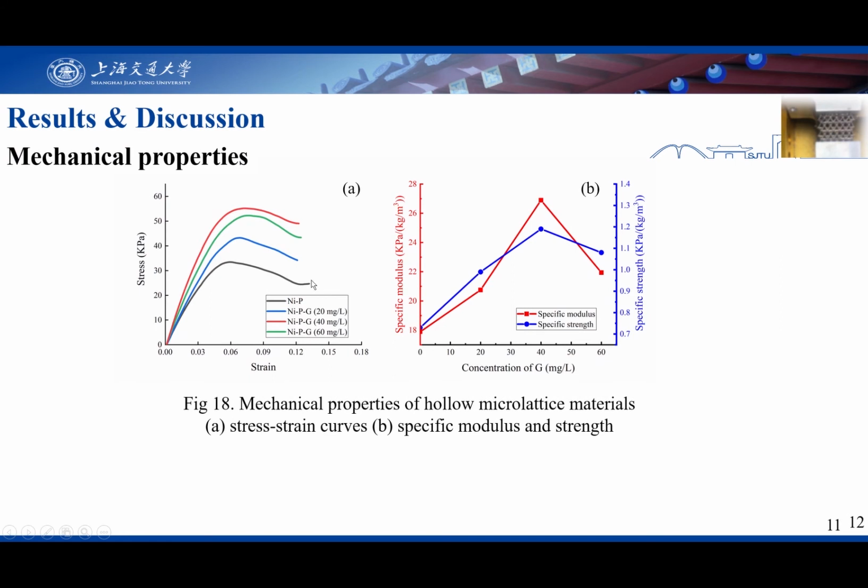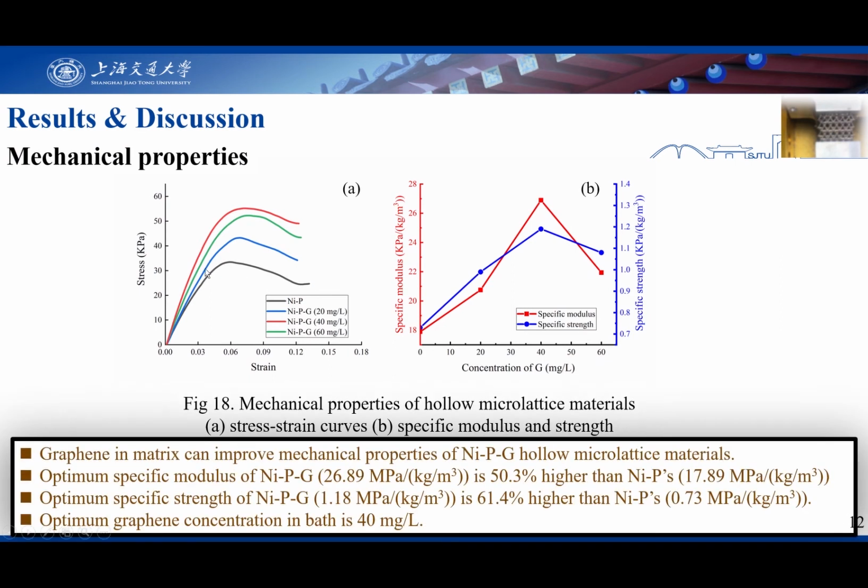Then we investigated the mechanical property of the full size hollow microlattice. Figure 18 shows the mechanical properties of hollow microlattice material. A is a stress strain curve. The different colors represent different hollow microlattices, and the red one is 40 micrograms per liter graphene in base in electrolysis. And B, figure B, is a specific modulus and specific strength trend of the hollow microlattice.